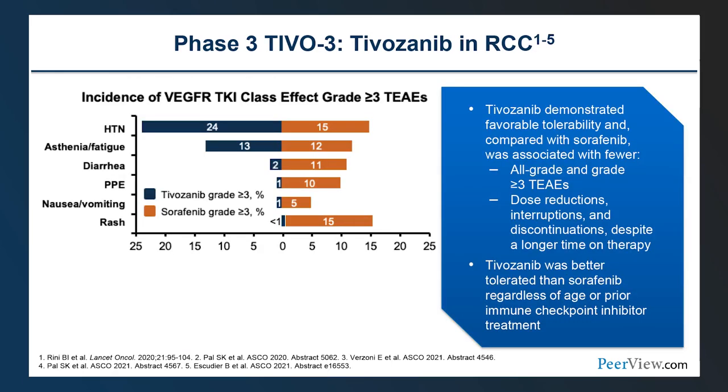And then finally, these are side effects of TiVo-3. You see what we usually expect in patients treated with VEGF TKI, so hypertension, asthenia, fatigue, diarrhea, hand-foot syndrome, some nausea, and some rashes, although these are at much lower rates than for patients treated with sorafenib.